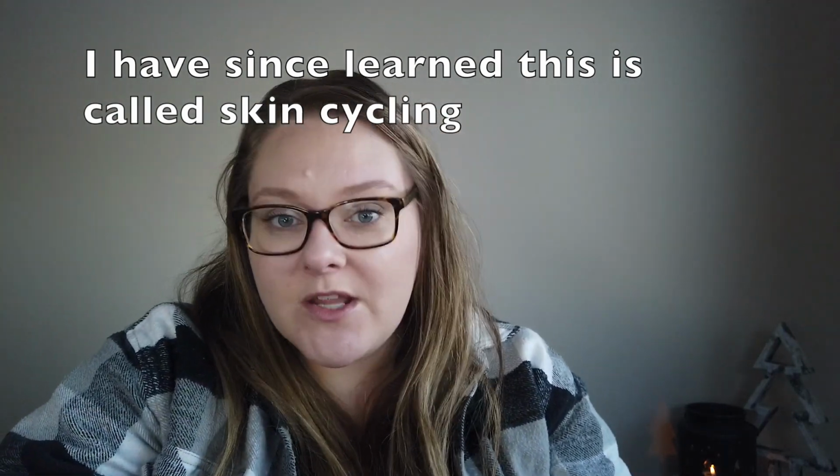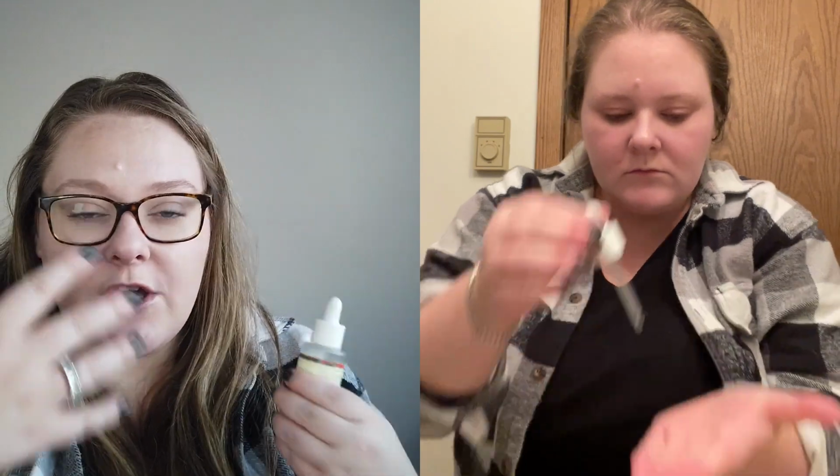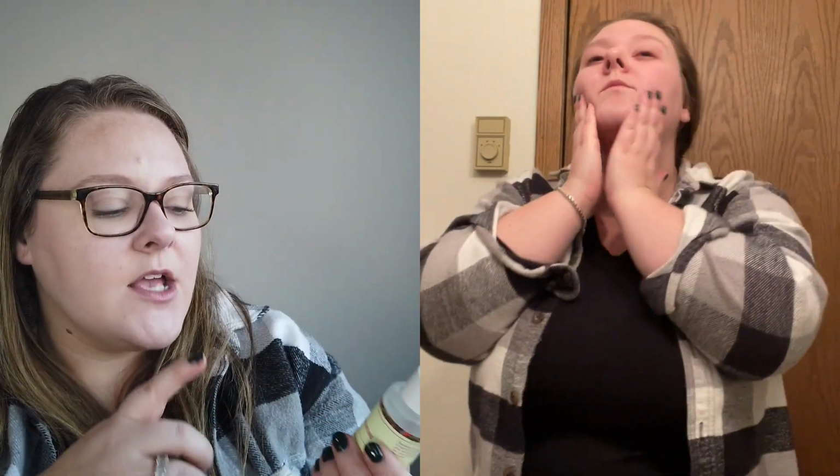So the first one, the one that I'm using in this clip, is the Good Molecules Overnight Exfoliating Treatment. I like to use something like an AHA or BHA to help exfoliate my skin and keep everything clean, I would say. So the AHA really helps with the surface level for me. I can feel a difference when I use it. The texture of my skin in the morning is a little bit softer.